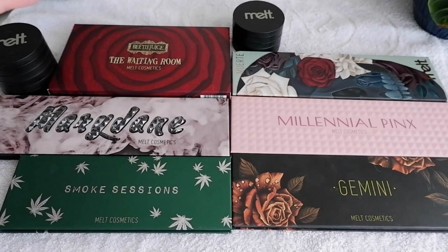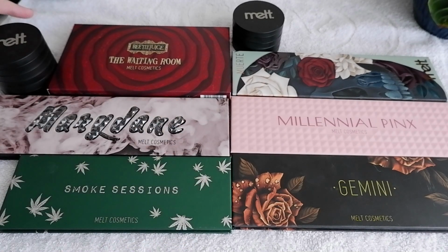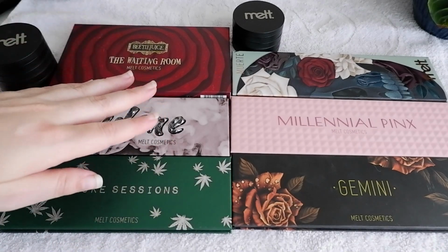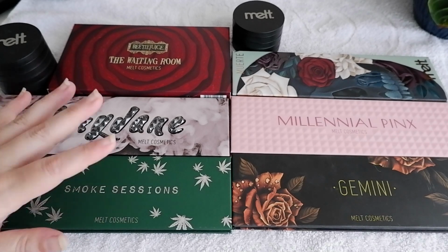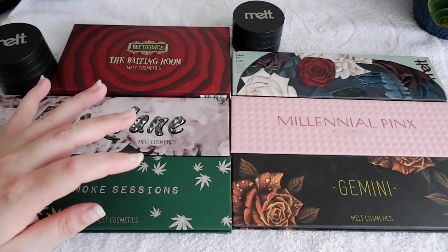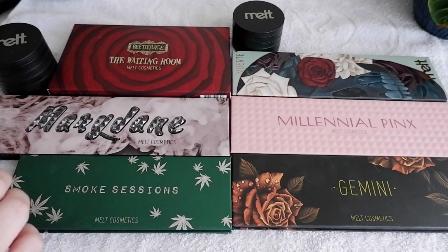Let's get cracking. As far as Melt eyeshadow palettes go, this is everything I have, and it's definitely not their full collection. I don't own all of their palettes, and I don't own all of their stacks, because Melt is definitely a brand where I sort of pick and choose, and not all of the color stories they do appeal to me, which is why I ended up with this.